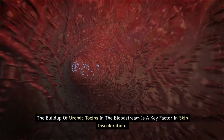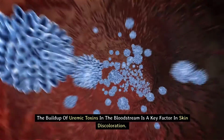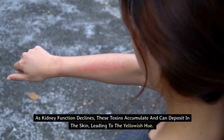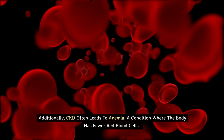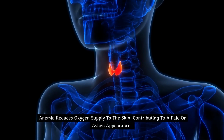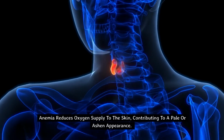The buildup of uremic toxins in the bloodstream is a key factor in skin discoloration. As kidney function declines, these toxins accumulate and can deposit in the skin, leading to the yellowish hue. Additionally, CKD often leads to anemia, a condition where the body has fewer red blood cells. Anemia reduces oxygen supply to the skin, contributing to a pale or ashen appearance.